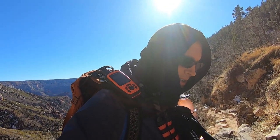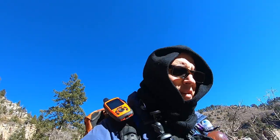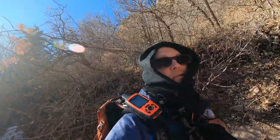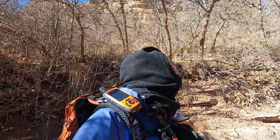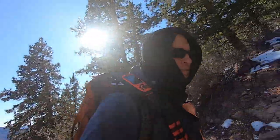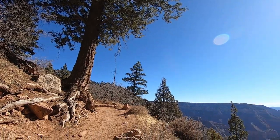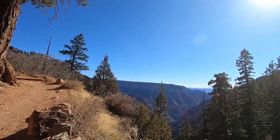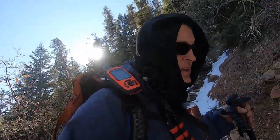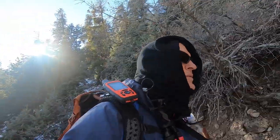Four switchbacks left. Three licks it takes to get to the center of a Tootsie. I mean, three switchbacks to the top. Two more switchbacks. Final switchback. In the home stretch for the rim.